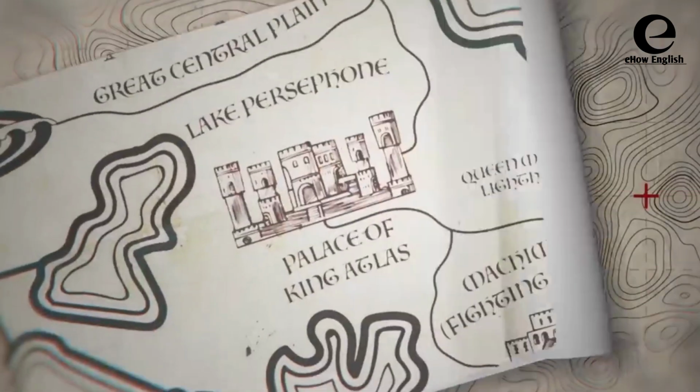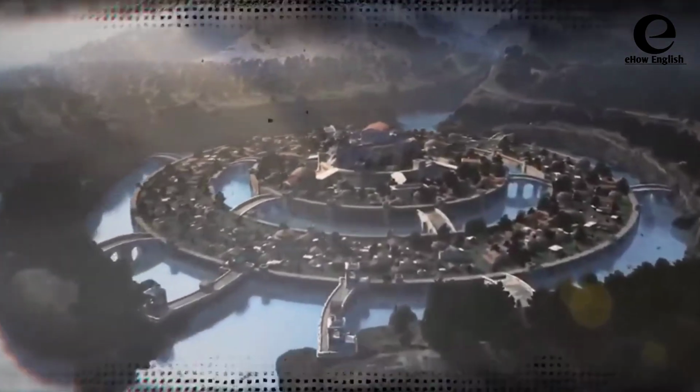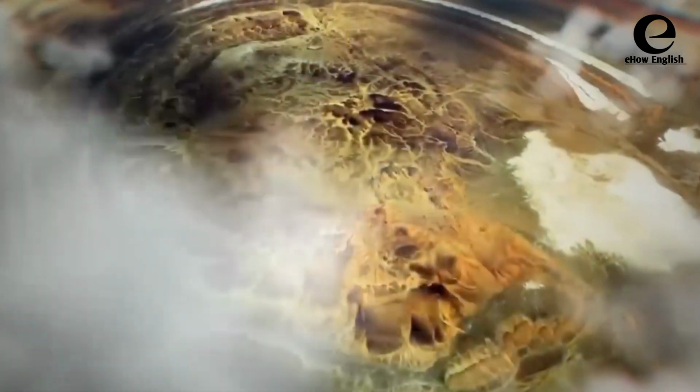Not just one or two, but dozens of maps of Atlantis state that it was a very advanced civilization whose cities were made in a ring shape, and each ring was connected to each other by a bridge under which the water of the sea passed. Many similarities have been seen in the shape and description of the Eye of Sahara.